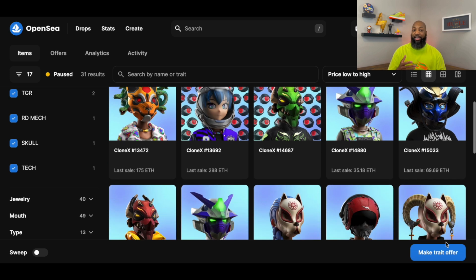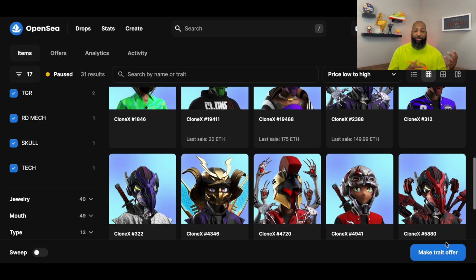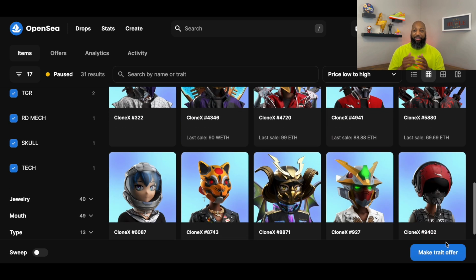I could go on, but the point is, if you love anime, like I do, there are a lot of different traits that will resonate with you. No two clones are identical. The variety of unique traits, especially with human DNA, has produced some very unique clones that oftentimes command a higher premium because of their collectability. These helmet clones that I've been showing here on the screen fall in that category.